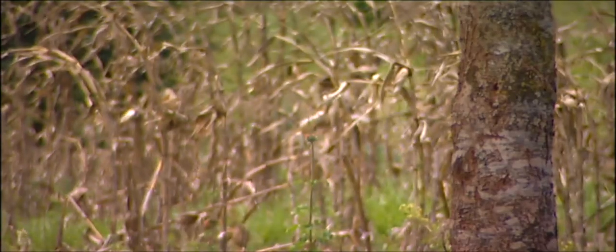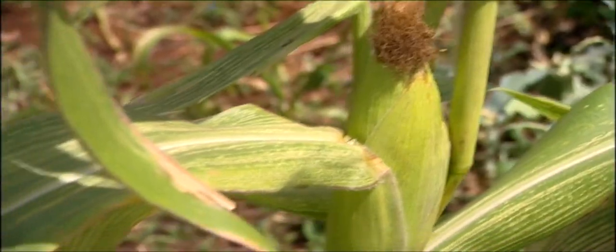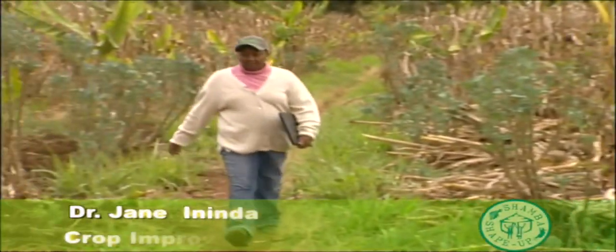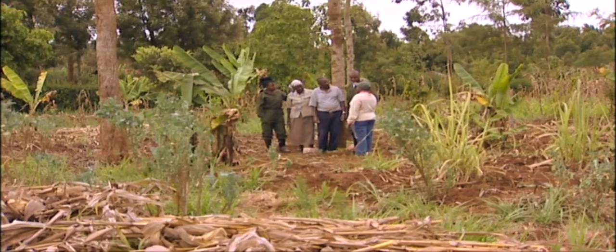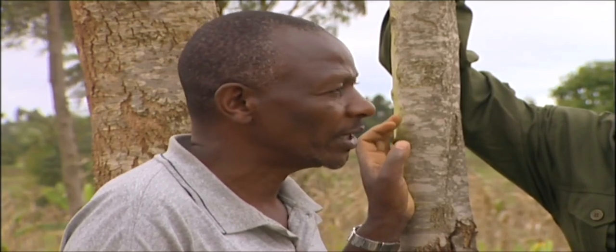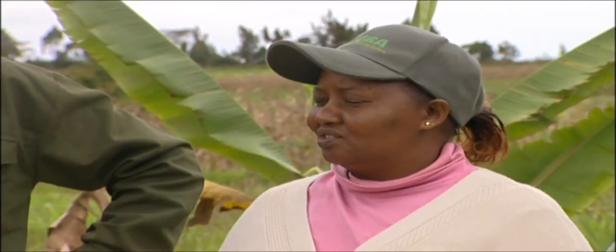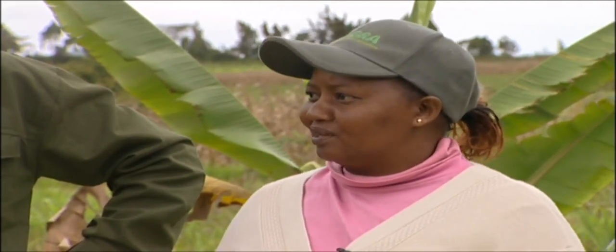From the soils and seeds, to land preparation, spacing, and to harvesting, and not forgetting how to store it. So, we are going to take you to various farmers as we learn the whole process of maize production and management. Our first farmer of the day is from Deya. George was telling us that he was particularly anxious about his maize crop. So, having tested his soil and advised on fertilizer, we invited Jenny Ninda, a crop improvement officer from Agra, to show him some improvement on maize growing.